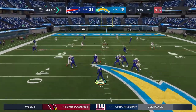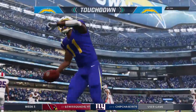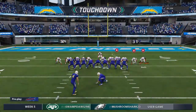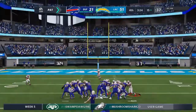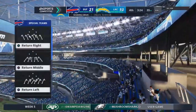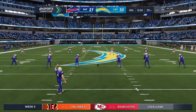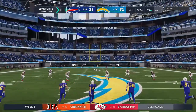From the gun, Lock. He'll find his deep for Ayuk. He's got his man. It's caught. Touchdown, Chargers. Brandon Ayuk with his 2nd touchdown of the game, 4th of the year. And the interception by the Chargers D leads to a touchdown. Extra point tacked on by Lambeau. And the lead will swell by 1 more.